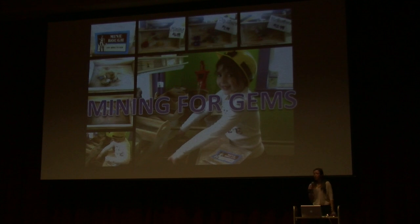And then mining for gems, it's pretty cool. We have that machine that flows water, and you have a tray, and you get to pour dirt into it and shake all the dirt away, and whatever you find, you get to keep. And you can do like regular mining or one with a treasure box, or we have one where you can mine for your birthstone and get a necklace with it, so that's pretty cool. It's a lot of fun.